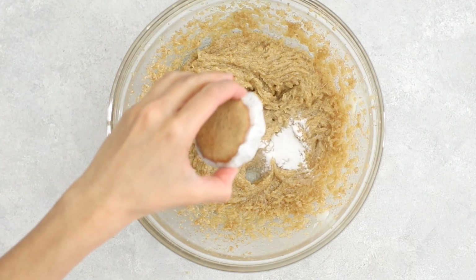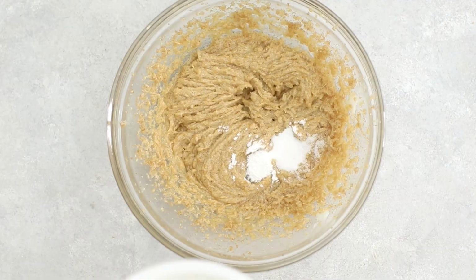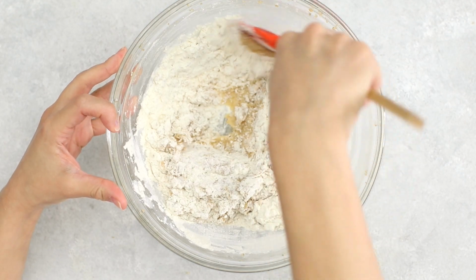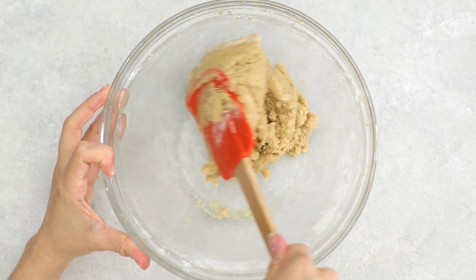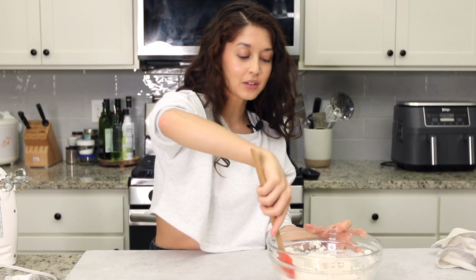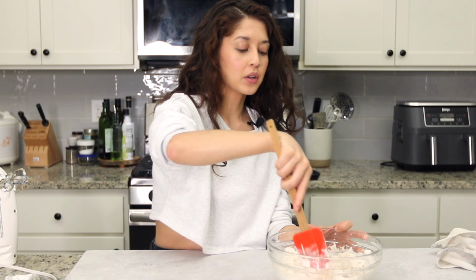All right, and for our dry ingredients, we have some baking powder, baking soda, and some salt. And lastly, some all-purpose flour. And I'm just going to mix this all together until it is nice and uniform. If you want to make these gluten-free, we have tried this cookie recipe with the Bob's Red Mill 1-to-1 gluten-free baking flour. I can link the flour down below if you want to try it out.